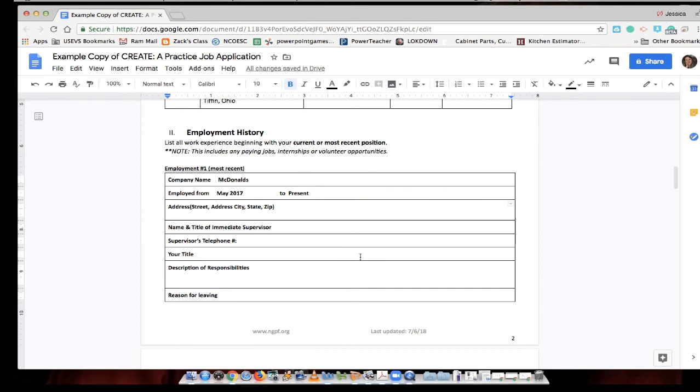Address wise, again, complete address because it doesn't give separate places for your city and state. Name and title of your immediate supervisor. So sometimes there's more than one manager. Who is your immediate supervisor? So this is where you should find out what their names are, first and last. And what is their title? Manager, whatever that might be. Again, write it out.